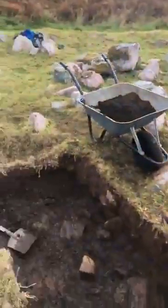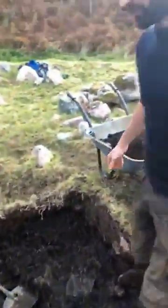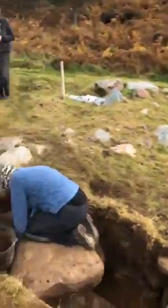As you can see, we're very busy on site today. Yeah, lots of spectators, huh? It's fantastic. So I'm going to step through the trench and come just this way, if that's okay.